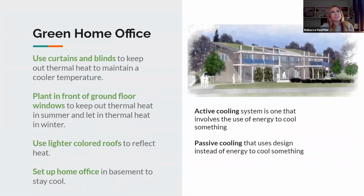Another tip for greening the home office. I wonder if everyone can see clearly how dark my room actually is right now. So I am using curtains to block the light coming in from the window that I have. It's a passive cooling technique, and passive cooling is a form of using design instead of energy to cool something. So I'm using curtains to physically block the thermal heat from the sun from coming into my room so that I maintain a cooler temperature throughout the day.